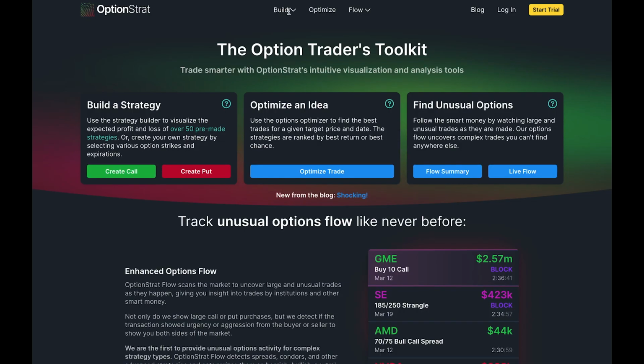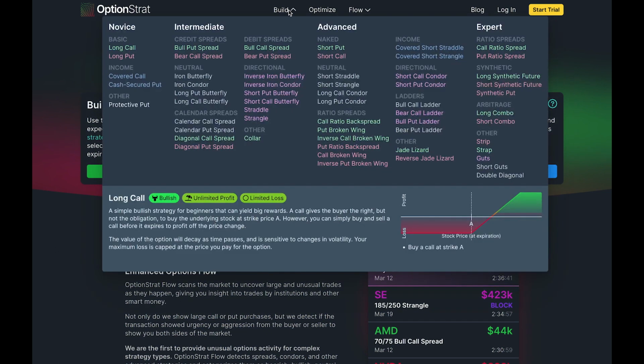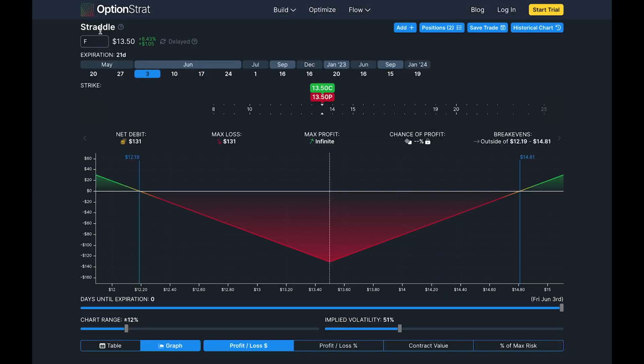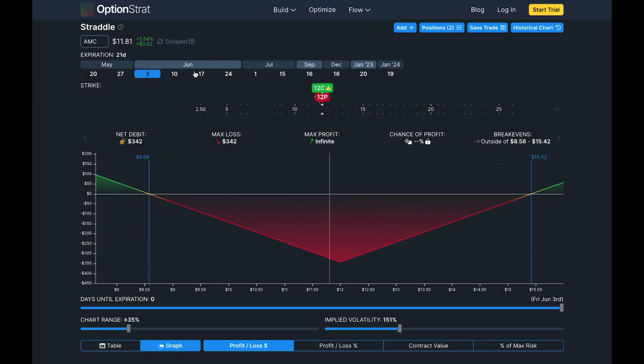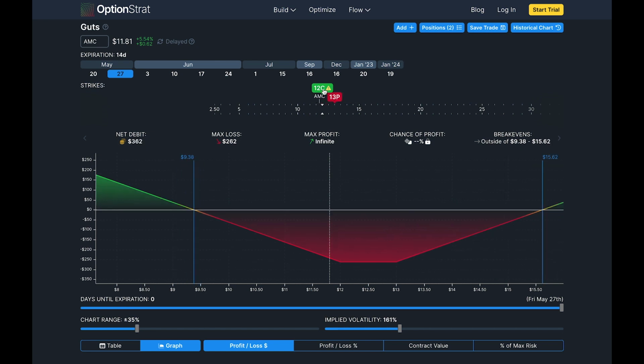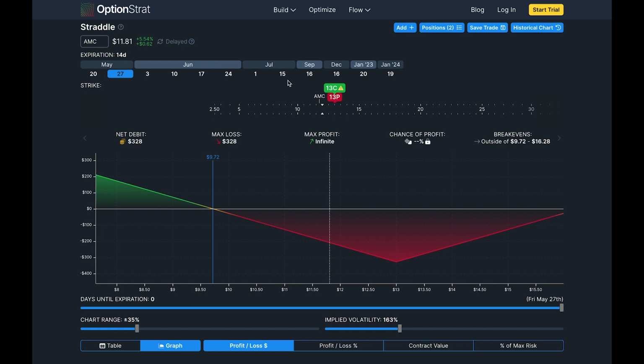All right, so here we are on OptionStrat, and if you just go over to build and hover over, we are going to be looking for a straddle, and it's right here under the intermediate strategies under directional. Click on straddle. All right, we want to use AMC as our example. We'll click on that. All right, so we did 5/27 as our expiration, and then we had the 13 strike prices as our call and our put.